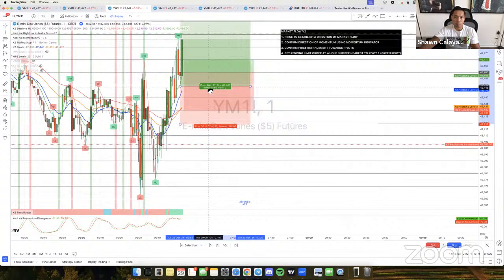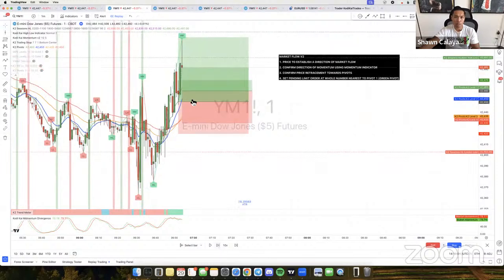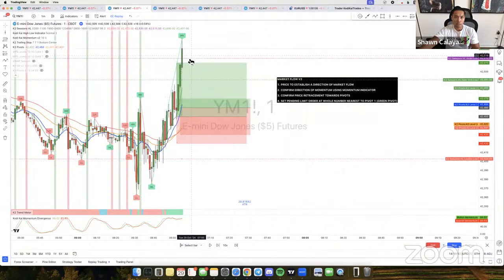However, the 60-point move is still running. So at this point right here, depending on which entry we're taking, you let the trade run again further. It didn't come back to refill, but the 60-point trade was still running. And you can see a full TP right there. So this right here is an example of a market flow V2.